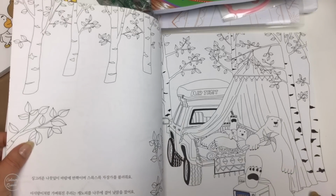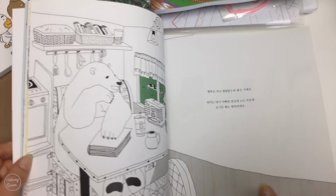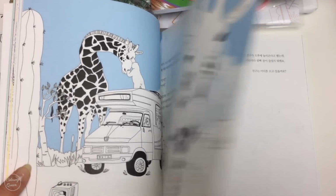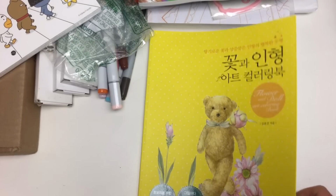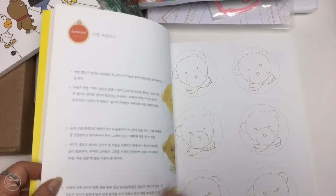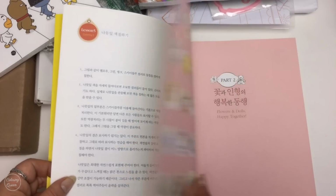So, you know, it's not a book that you have to focus on too much. It's just a book to have a bit of fun with, which I like. So some pre-printed backgrounds, etc. So super cute book. It's called Let's Go Camping. Now, this book I purchased as well as a Korean colouring book, and I fell in love with it. It's so cute. And it's sort of part technique, but also part colouring book.